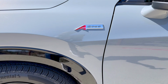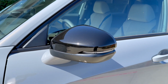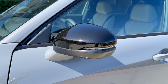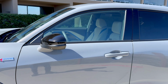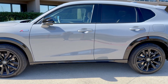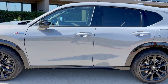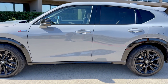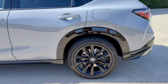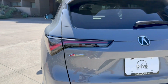You have the A-Spec badging here on the fender, painted gloss black mirror caps with LED turn signals, and these are actually power folding side mirrors as well, so that's a nice touch. You have the black around the window treatments as part of the A-Spec package, the painted side sill, which is a nice touch. Wheels and tires are the same in the back, so we won't cover those. But next, let's just go ahead and take a look at the full rear view.